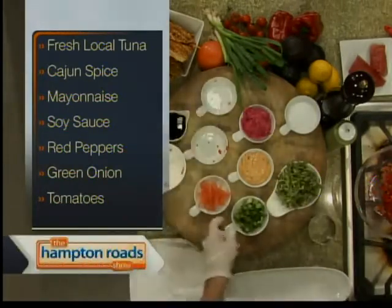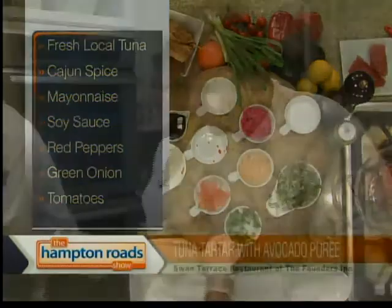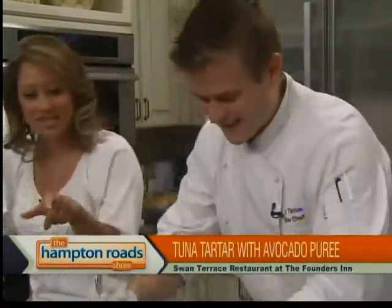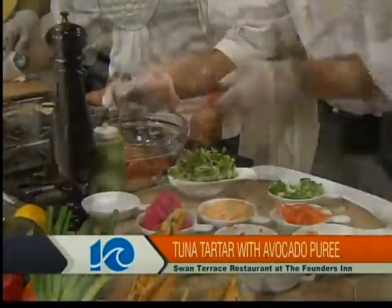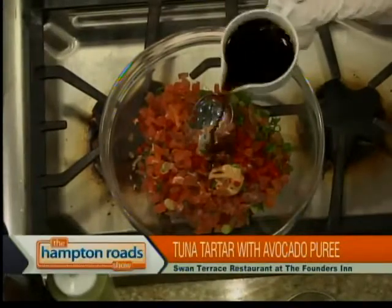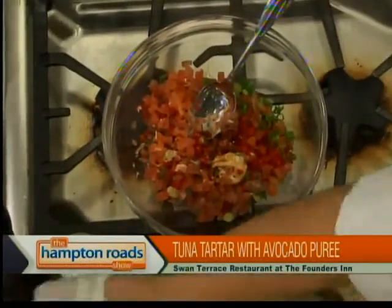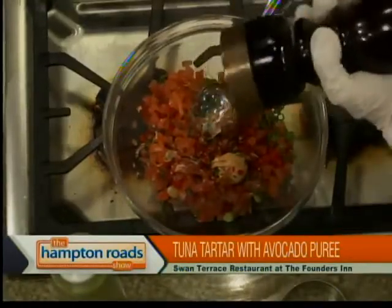And then we're going to add a little bit of green onion, just a little bit. A touch of a Cajun mayo, which we make in-house. It's a handmade mayo with a little bit of Old Bay spice in it. A touch of soy sauce here, a pinch of salt and some fresh ground pepper. And then we just mix that up. And is that it? That's about it.